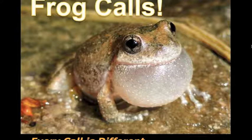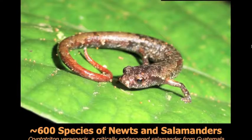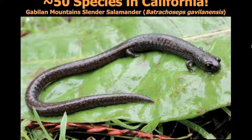But every species of frog has a different call. And so remember, there's about 6,000 different frog species on the planet, and so each one has its own unique call for its species. And so there's about 600 species of newts and salamanders on the planet, not too many compared to the 6,000 species of frogs. But in California, the diversity is quite good. So we have about 50 species here in California.